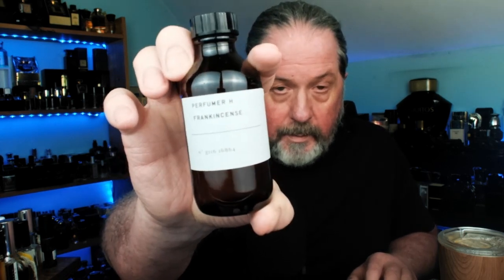This is just a decanter because what I got was a refill. The bottles are actually very nice. They're those apothecary type bottles with the glass stopper. This is a house called Perfumer H, and this is frankincense. Perfumer and I guess house owner is Lynn Harris. Like I said, I don't know a whole lot about her, but this has been one of the best things that I've gotten over the past year.